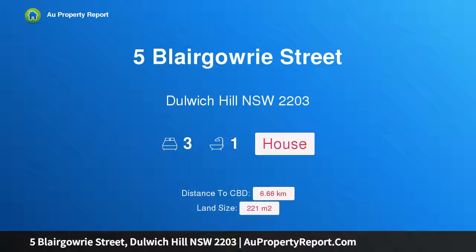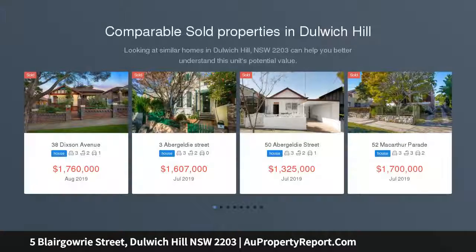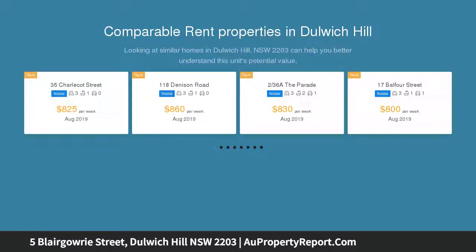Hi, I am glad to introduce Property 5 Blairgowrie Street, Dulwich Hill, New South Wales 2203. Classic residence with charm and potential. Wearing all of the hallmarks of its fine Federation architecture, this original home is ready to be remodeled and brought back into the 21st century for modern day living.